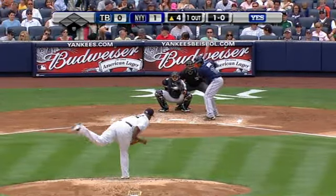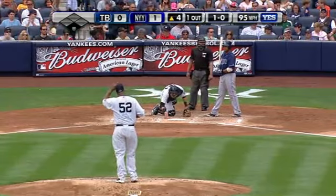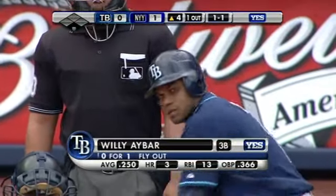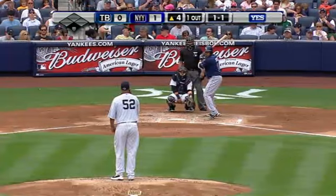The 1-0. There's a strike. 1-1. Ibar filling in at third for Evan Longoria today. Ibar's 2 for his last 20.